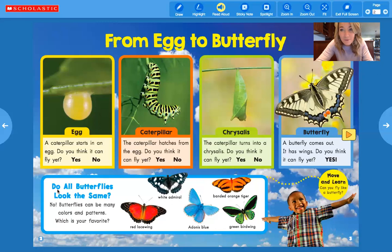You know this word well, the word do. Look with your eyes in the blue section and follow and read with me. Get ready. Do all butterflies look the same? The photograph can tell you. Let's learn more from the words. No. Read with me. Butterflies can be many colors and patterns.